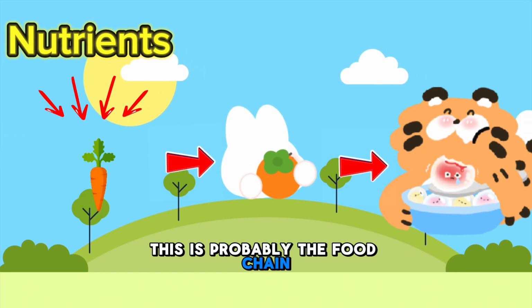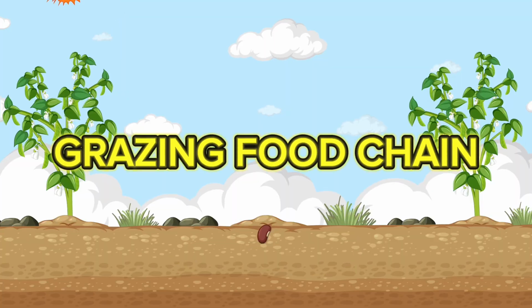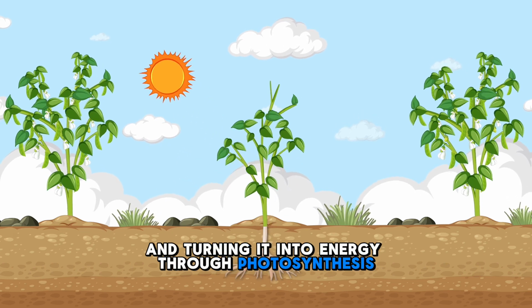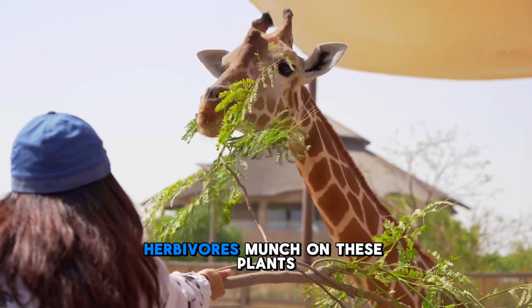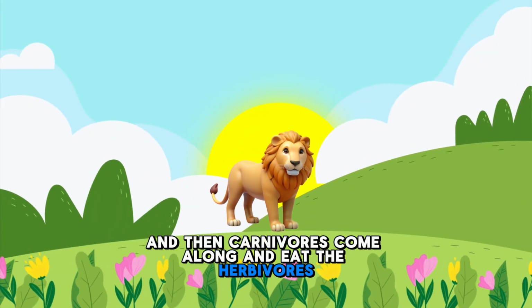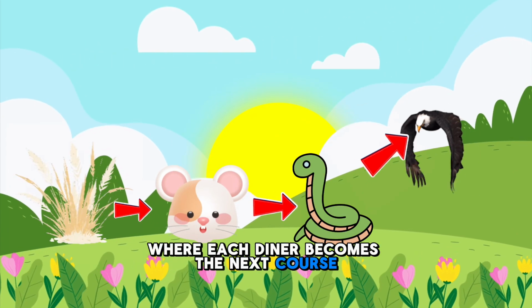This is probably the food chain you're most familiar with, the grazing food chain. It starts with plants soaking up sunlight and turning it into energy through photosynthesis. Herbivores munch on these plants, and then carnivores come along and eat the herbivores. Think of it as a 3-course meal where each diner becomes the next course.